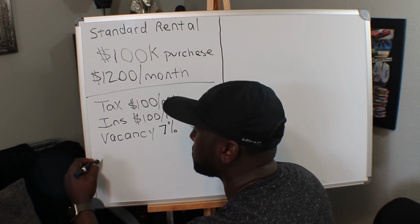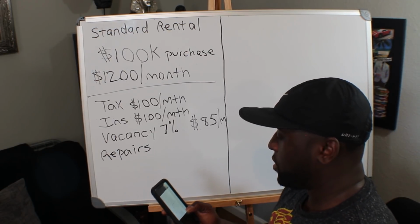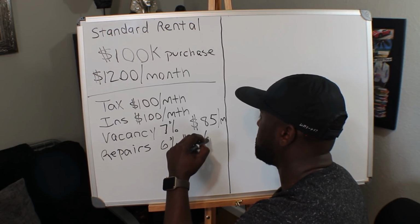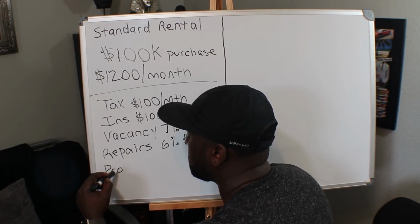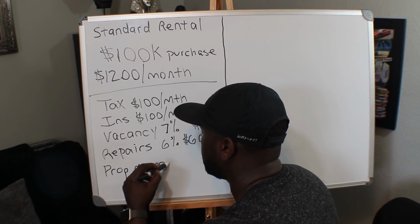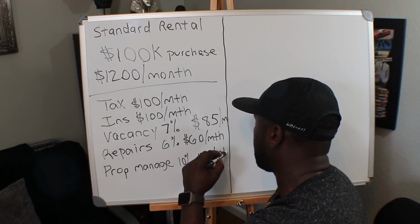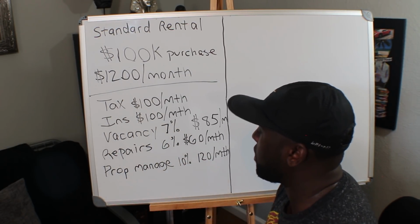All right. Repairs, because things are going to come up, and we'll use what I'm using, 6%. And that's going to be $60 a month. Excuse my handwriting. I'm left-handed and my handwriting sucks. And property management, because you don't want to be getting these calls, so you got a property manager. And property managers usually charge 10% of the rental rate. So on this it'll be $120 a month.